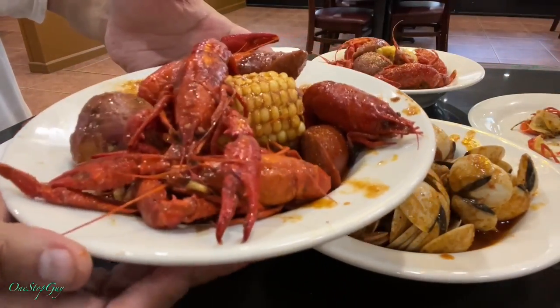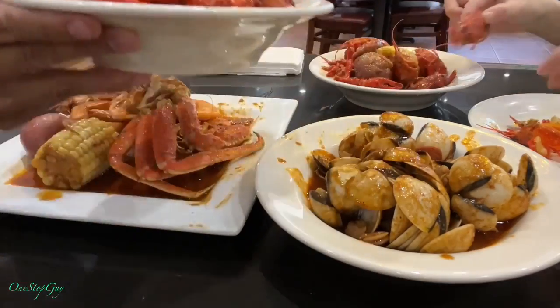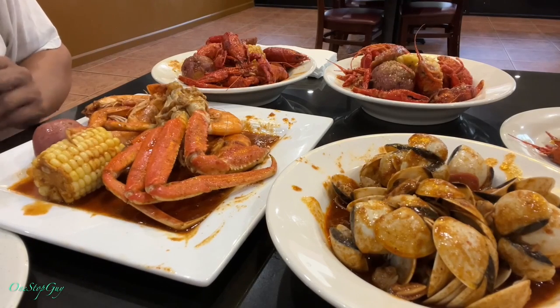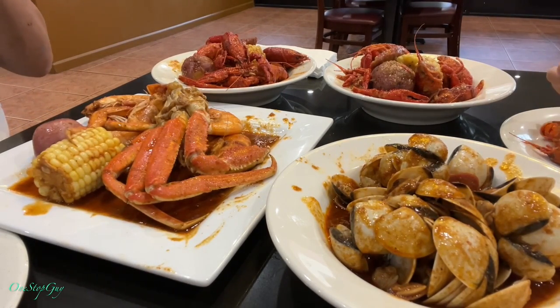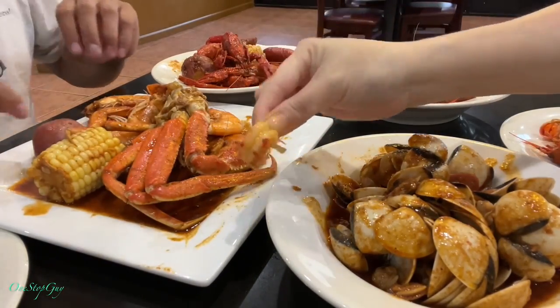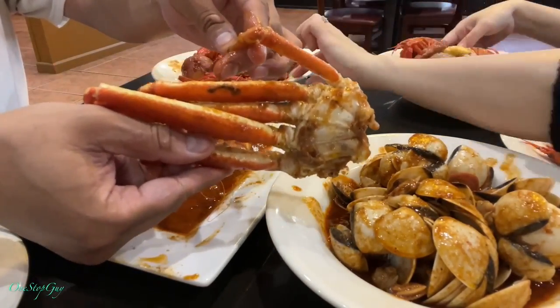Alright guys, so once again, this restaurant is called the Ocean 9 Seafood and Sushi Restaurant. Okay, so they do have buffet style, like what you're seeing right here, but a little bit different. You gotta actually order it from a menu, okay? So they give you a couple of orders or a couple of pounds of seafood per round, alright? So they won't cook it until you order it.